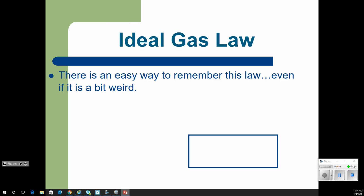Okay, now, here's where I start the mnemonics. Don't make fun of my mnemonics. They help me to remember. Hopefully they'll help you to remember. There's an easy way to remember the ideal gas law, but it's a little bit weird. So I'm sorry if I offend anybody. I really don't want to offend anybody. But ideally, you're not a pervert.